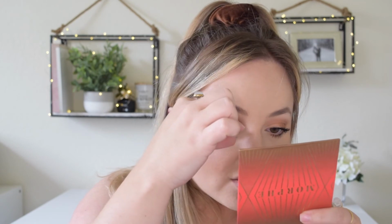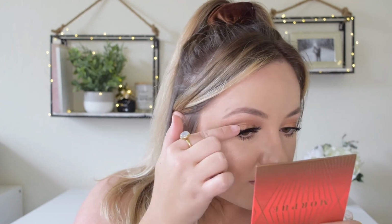It's okay. There are bigger things going on in the world than eyelash glue. Oh my gosh, those are so pretty. I'm really, really glad that I bought these. Honestly, I feel like I don't even need to trim them. Is that a bad choice? I don't know. We'll go ahead and figure that out the hard way because I'm not trimming them.